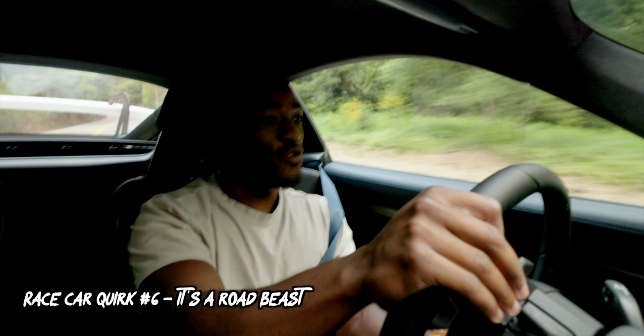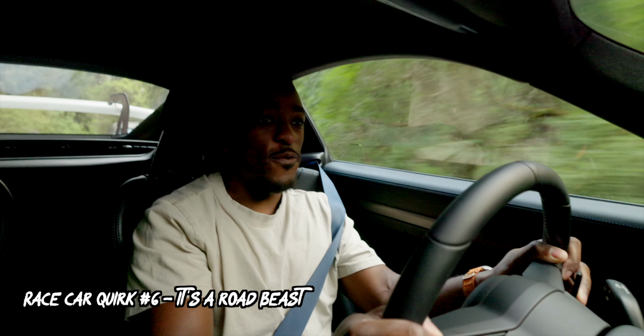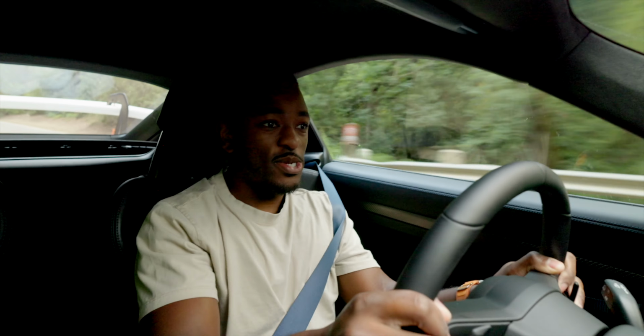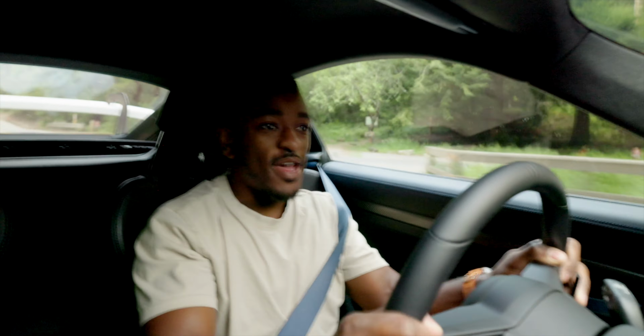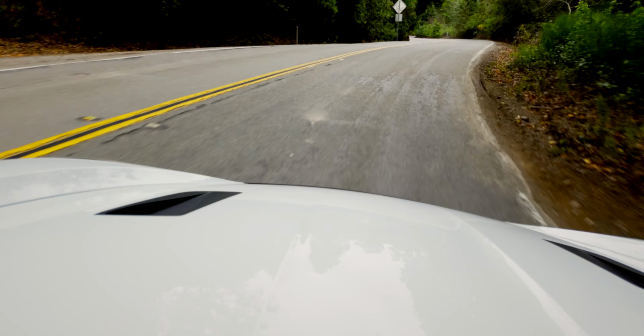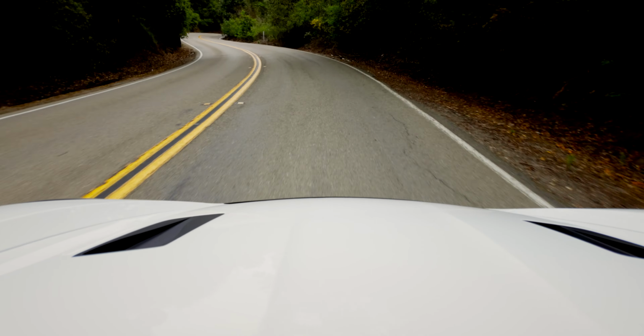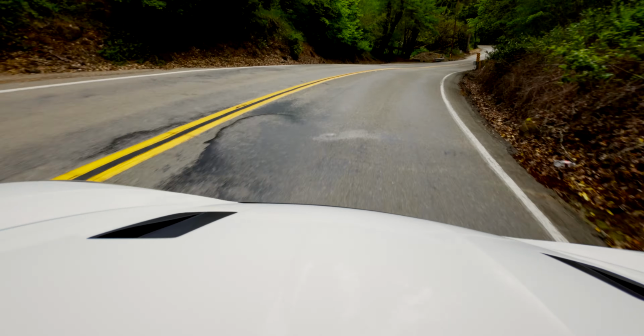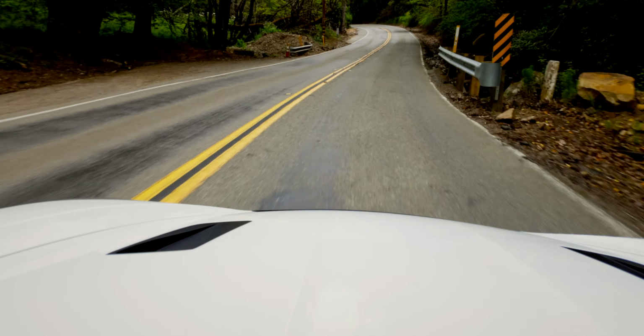So what has surprised me about the GT4 RS? Honestly, overall, I'd just say how livable the car actually is. This is an extreme car. This is basically a road legal race car, don't get me wrong. And there are some people who simply would not be able to live with this car. One of the main reasons is noise.